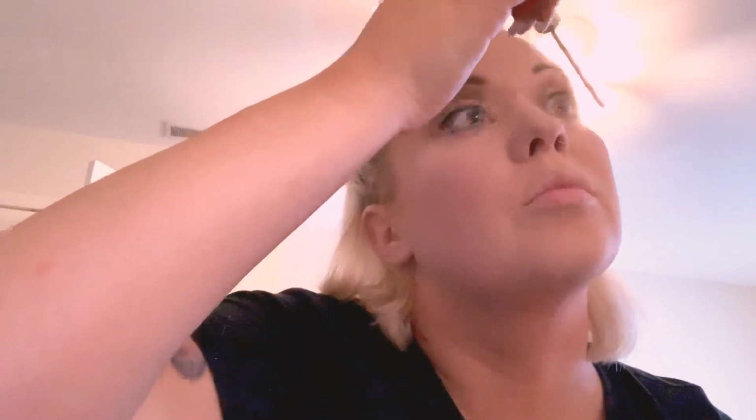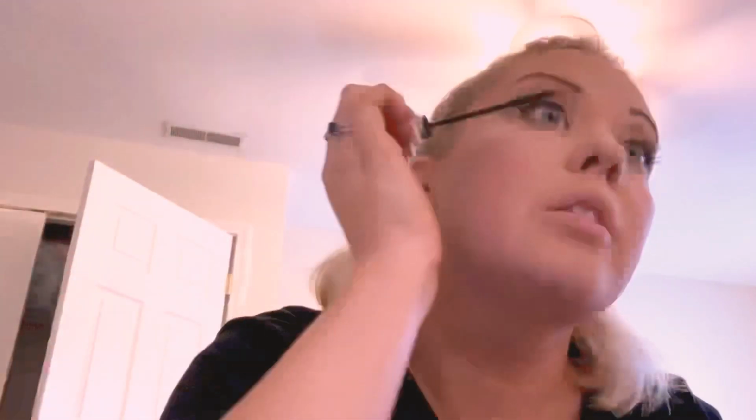So when I do my mascara, I focus on the outer corners of my eyes rather than the inside. I do all of my eyelashes with mascara, of course, but I just really focus on the outer corner and layer it a lot thicker.